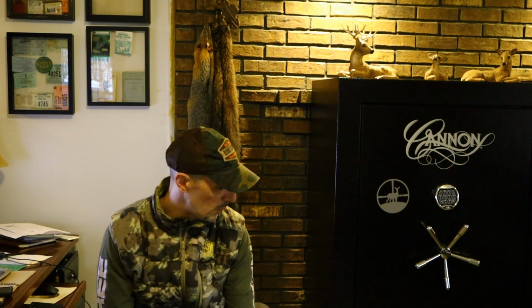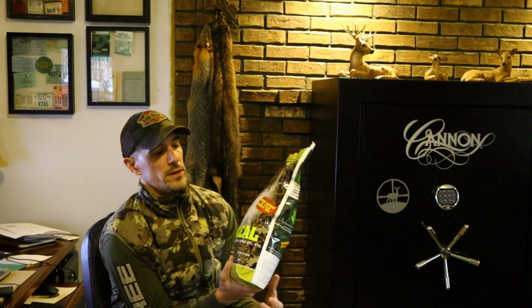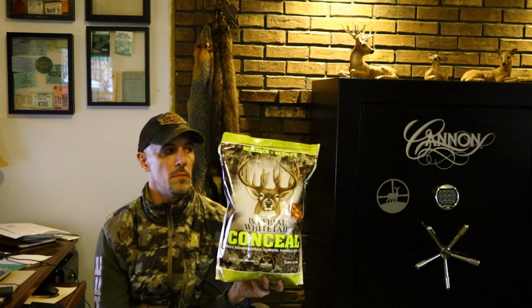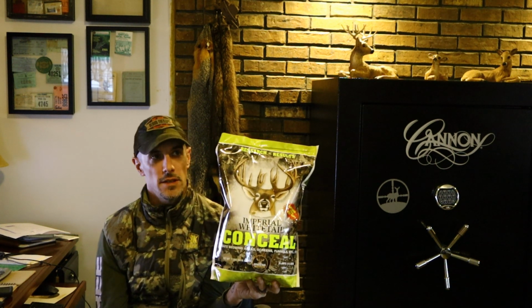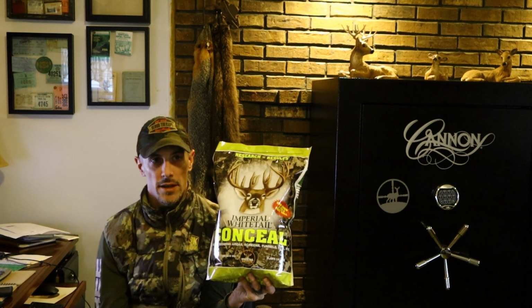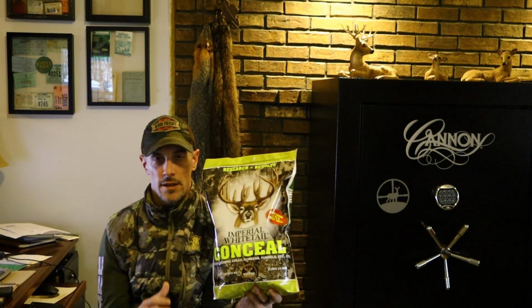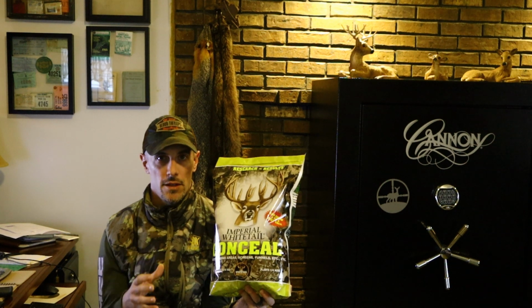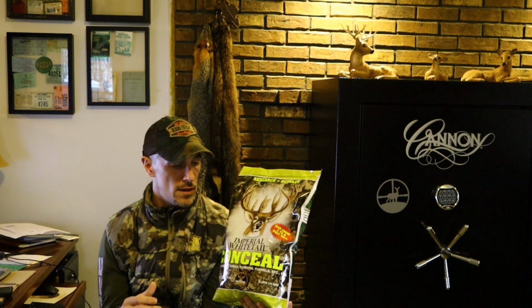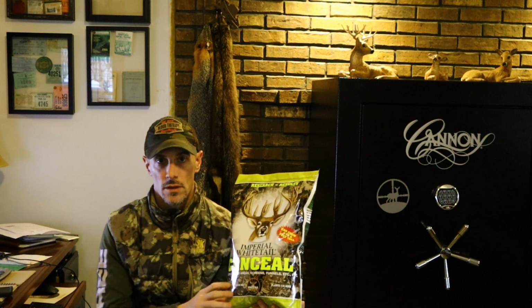So Whitetail came out with what is called Imperial Whitetail Conceal. And Conceal is basically a seed to create a screen, a bedding area, thick cover, basically to make your deer feel like they're safe. So you'll see a lot of different ways that people plant this.